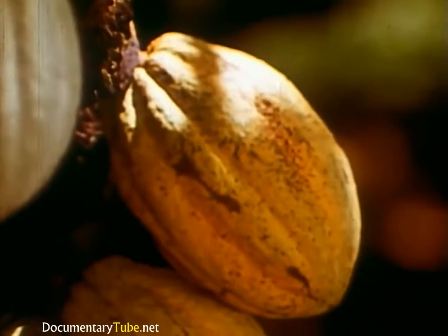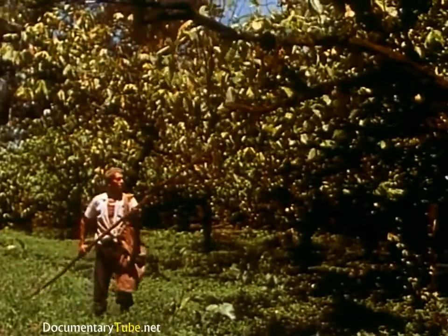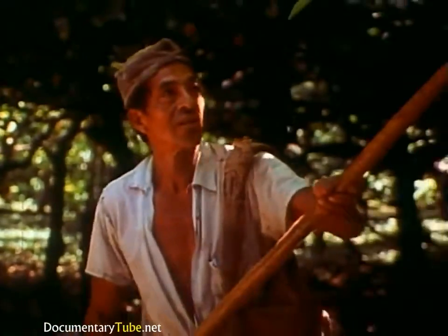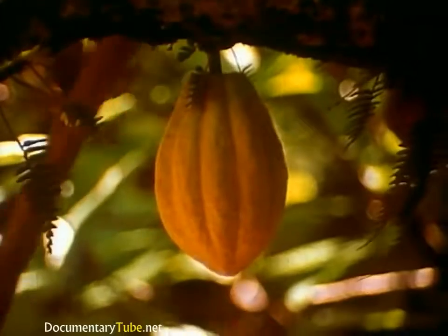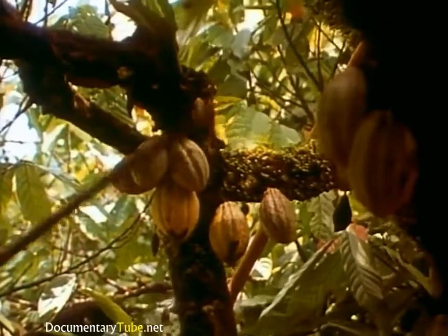It takes 5 to 6 months for the pods to reach maturity, and harvesting techniques vary from region to region, from farm to farm. In many areas, the growing and marketing of cocoa beans is the prime source of income, and the small independent farmer, like his counterpart in other agricultural areas of the world, depends upon a good harvest.